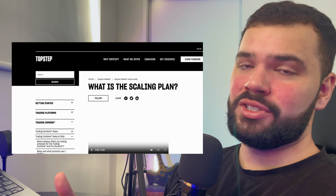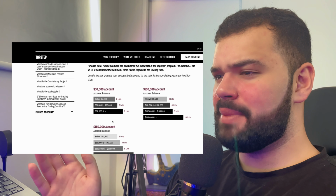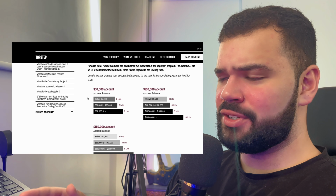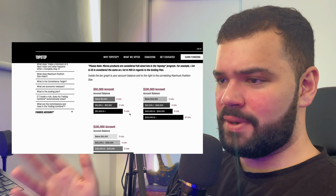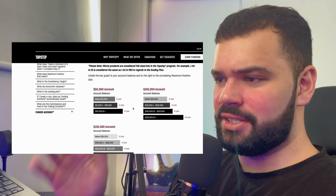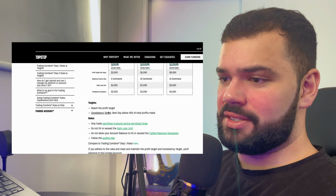Just in case you do use more lots, I'll put the scaling plan right here. So on the 50k account, if your account balance is below 51,500, you can use up to 2 lots. Anything from that up to 52,000, 3 lots. Anything from 52,000 upwards, you can use 5 lots, okay? 5 contracts. So that's the first added rule that's on step 2.